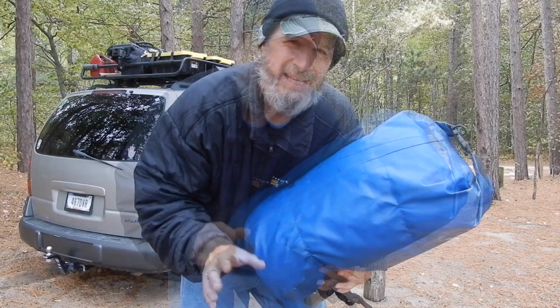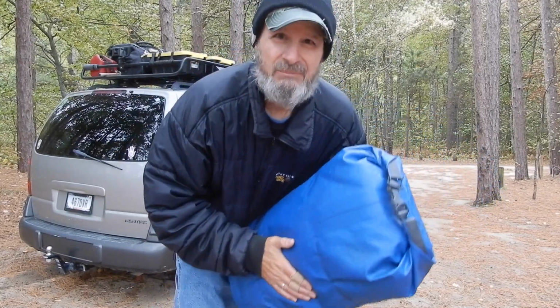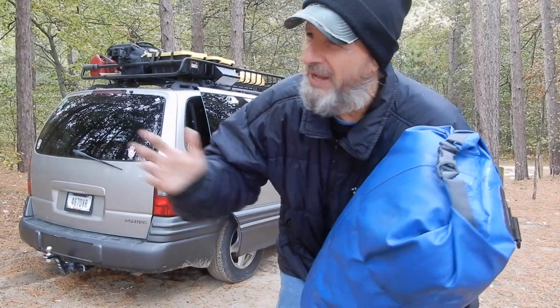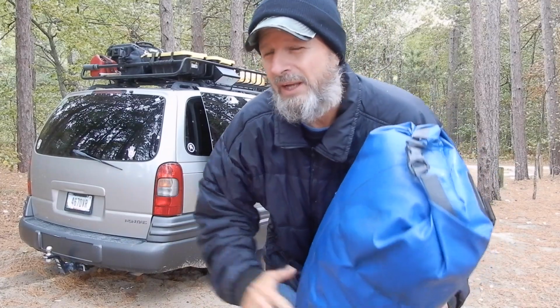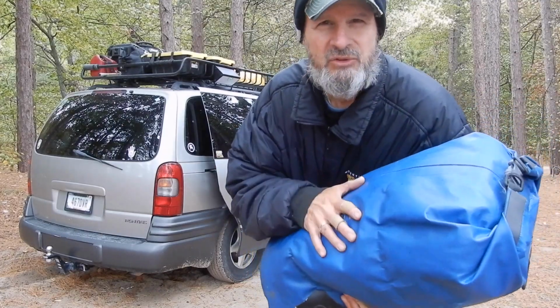Here's a reason to individually tie all your things down, because now I can get my clothes bag out, yet everything else is tied on, and if I had to take off right now and go down the highway, it's all going to be fine. So that's why I don't stuff it up there and tie it all with 2 or 3 straps. I individually tie everything. It's a real good idea.